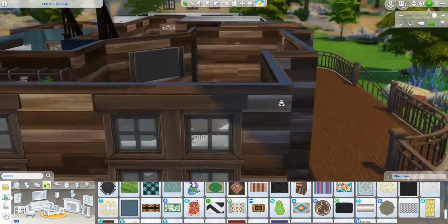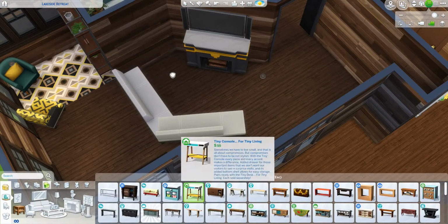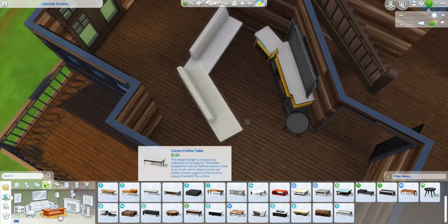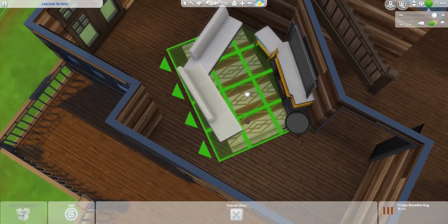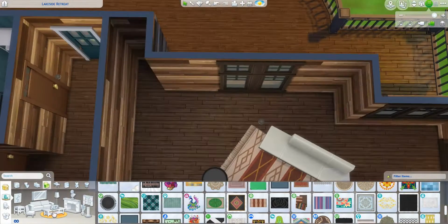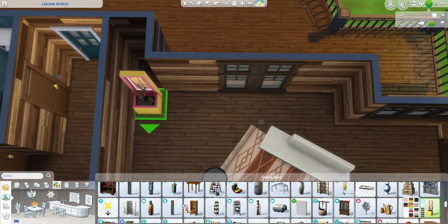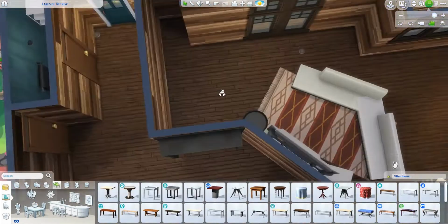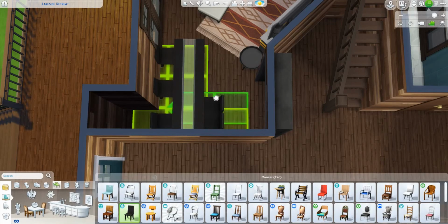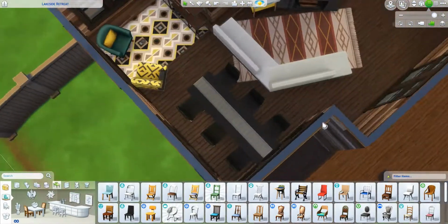I will playtest it. I'm pretty sure it works in play terms. But I don't know what I thought when I layouted this room and when I did the blue plan for it, but yes, you will see me rearrange this a couple of times. I'm not even sure if I go for the same sofa or if I changed the sofa. But yeah, it took me a little while.